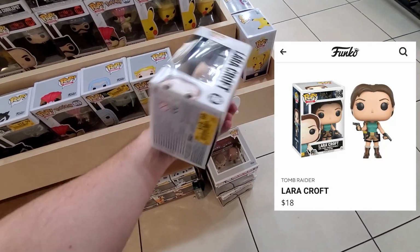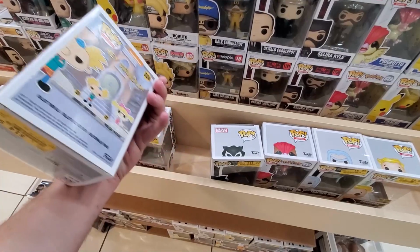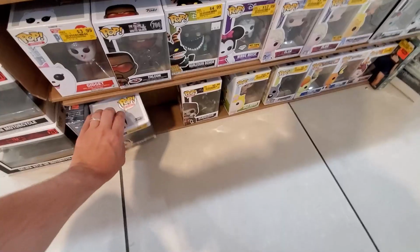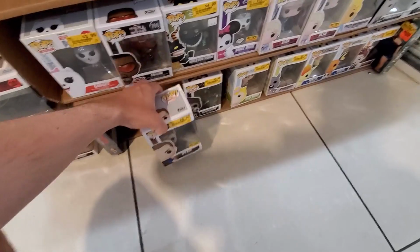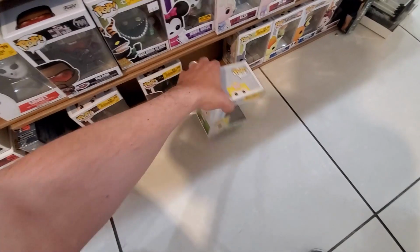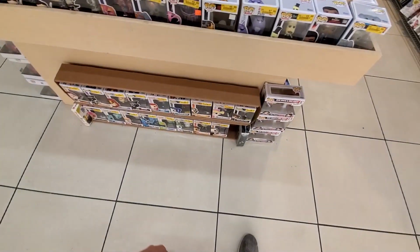But going back to that other section, Lara Croft, that used to be worth a lot more, and now it's worth a lot less. But we finally pick up Arnold. Thought it was a pretty good deal for $14.99 with 33% off. Dean, even though he doesn't have an insert, for $6, $47 Pop, still pretty good deal. This one I decided to pass on. They were charging $15, and I just didn't think it was that great of a deal with 33% off.